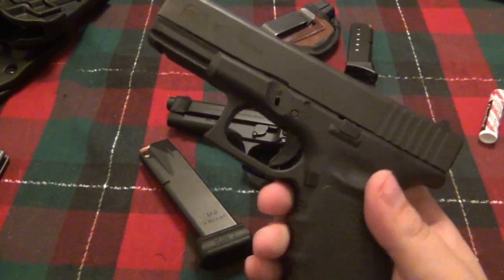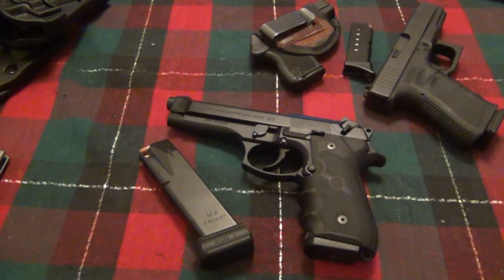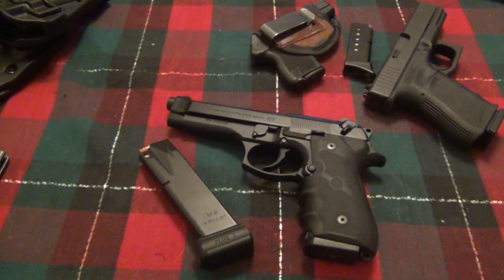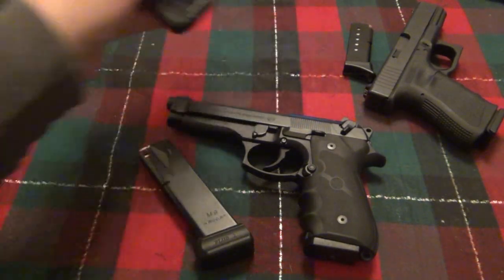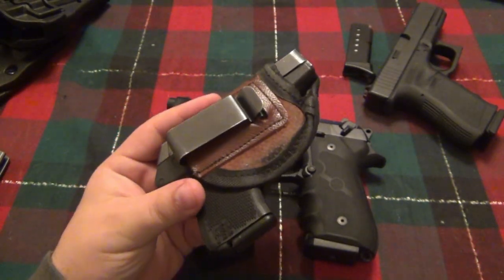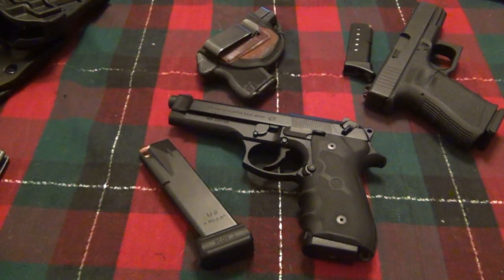But yeah, I've been going back to the Glock 19 for the obvious reason. It's just an awesome carry gun. You know, it's right in the middle. Not quite as heavy as the Beretta, but obviously more firepower than the Kel-Tec. This thing is just so easy to throw on. Sometimes I will carry it as a backup gun just because it's so light. I totally forget that it's there.